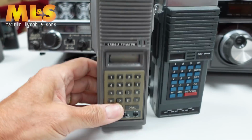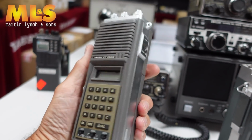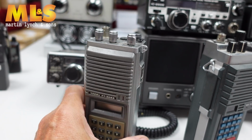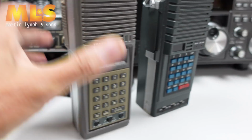You can see they're both similar size, and these huge monsters are 2 meter, 2.5 watt handhelds, just single band. So for all of you that have got dual band, DMR and C4FM and everything else, think yourself lucky. Look what we had to put up with. So that's the FT208 and FT207. Those came along in the late 70s, both of those pieces of equipment.